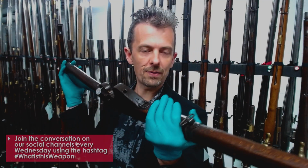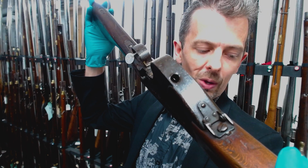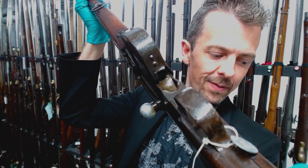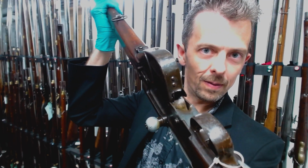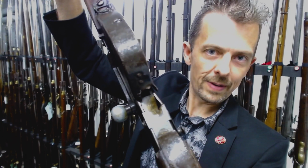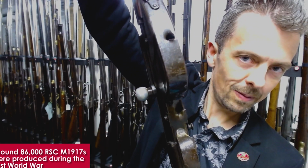So this is one of several 1917s that we have, and you'll have spotted there a great big bullet hole in the front of the magazine, and then bursting out the back of the magazine, bending the sheet metal, deforming the receiver itself there quite dramatically. A lot of energy has been lost there. And then the front of the trigger guard is slightly deformed as well.